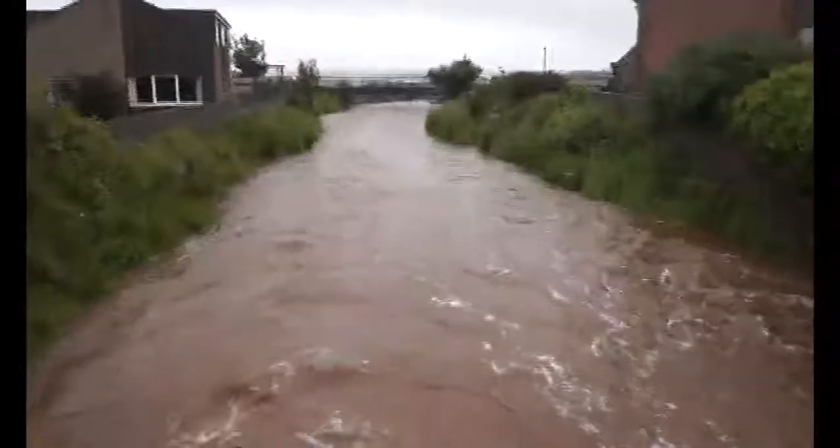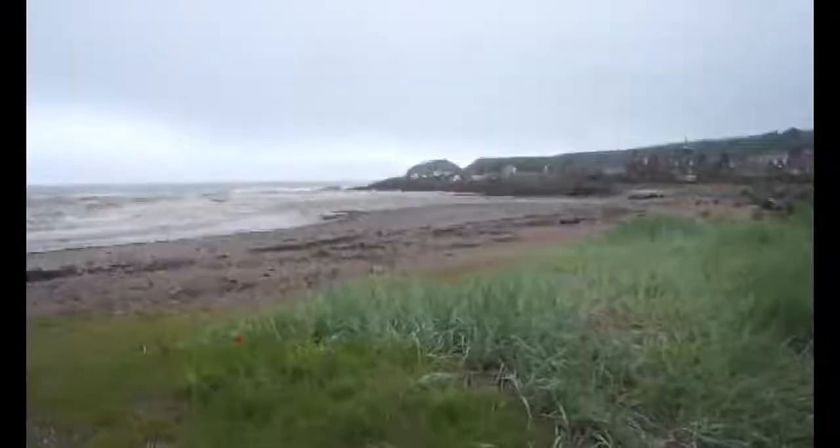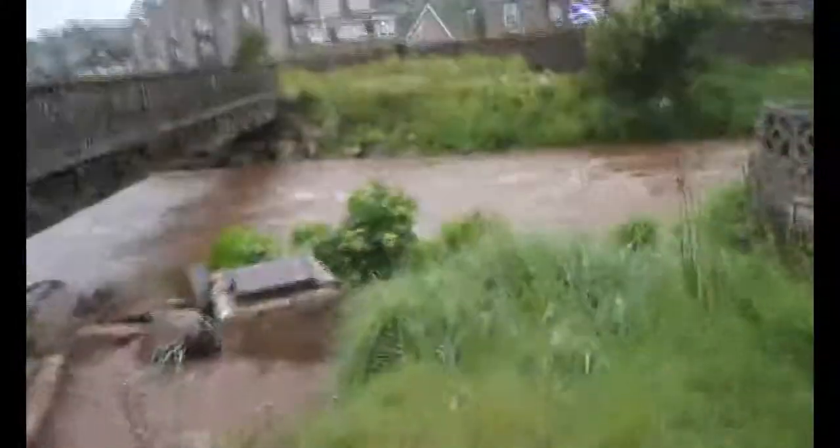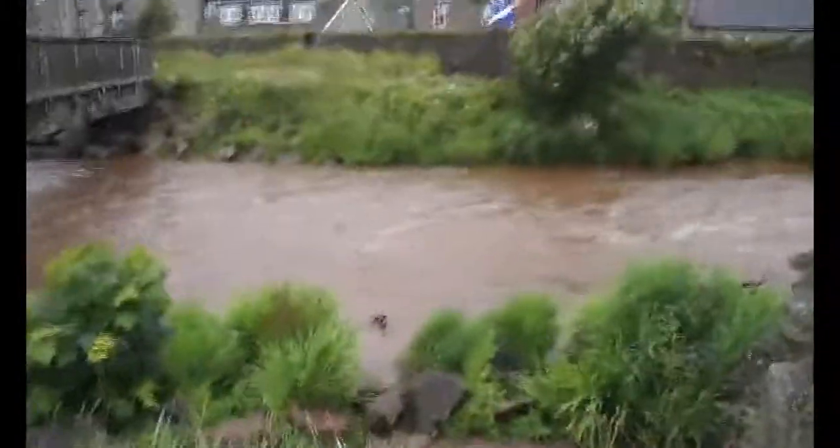I'll go down there now. As you can see, the tide is well out. Just going to the corner where historically the river crossed the edge of the beach and would be free to flow on down the beach without getting any higher in height.